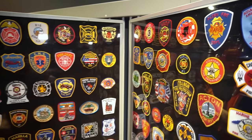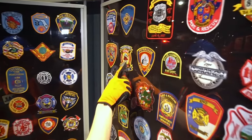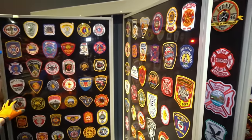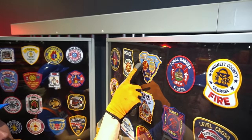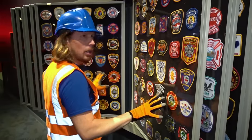All right, let's see. What can we find in here? Oh, those are really, really cool. That one's got a fire hat on it. That one's cool. Oh, and look, this one even has the shape of our state, South Carolina. Oh, and it's from Myrtle Beach. That's really cool. These are really interesting. Ooh, I wonder if I can make me a patch.